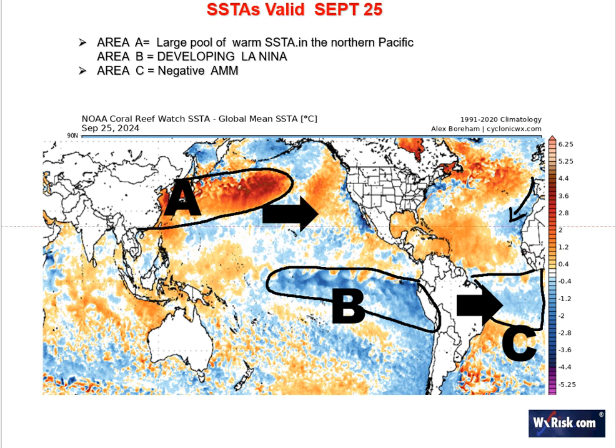But it's a little deceptive because it's not really cold here. It's just cold relative to this super pool of amazingly warm water. So that's why you get a negative PDO. I mean, you look at that warm water here off the coast of Canada into the Eastern Pacific. That doesn't look like a negative PDO, cold water in the Eastern Pacific. But compared to this, yeah, this is colder.